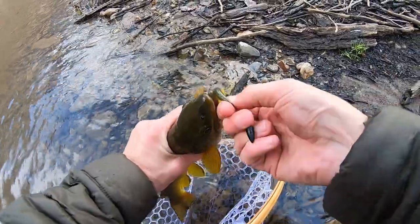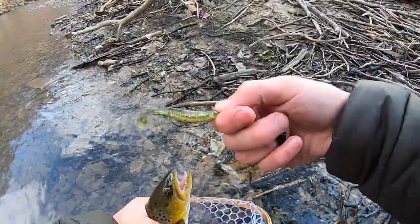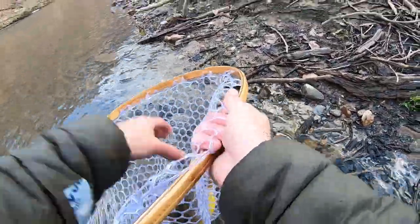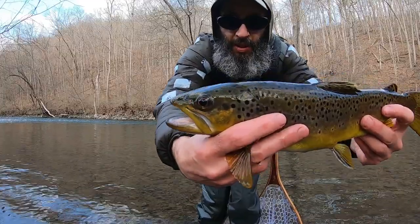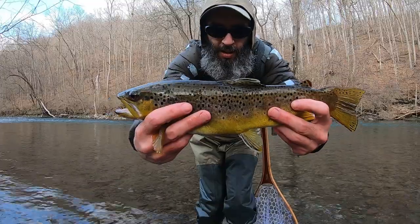I don't know if it was switching to the perch color that did it or what, but I'll take it. Here's the biggest one of the day so far. Beautifully colored. Gorgeous.